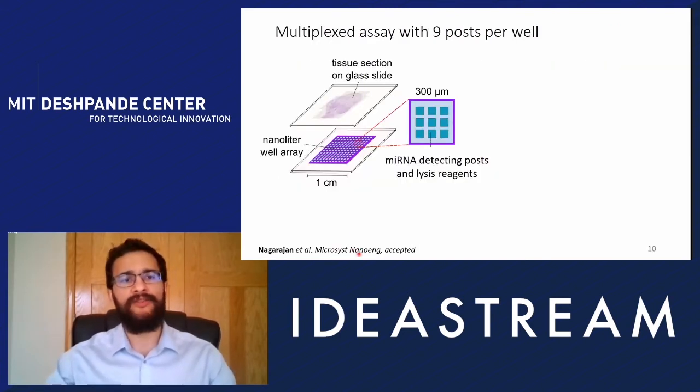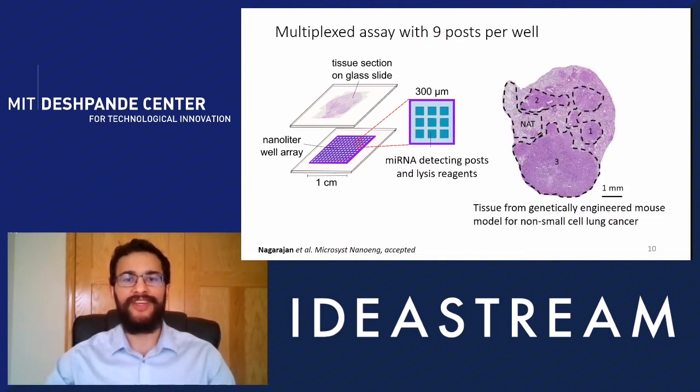The way our assay works is we take a nanoliter well array. You can think of this as a densely packed grid of square wells. We fill each of these wells with microRNA detecting hydrogels and lysis reagents. We can take this nanoliter well array and press it against a tissue section on a glass slide with no sample prep. The lysis reagents within these wells will digest the tissue, extract the microRNA, which is then captured by our posts.